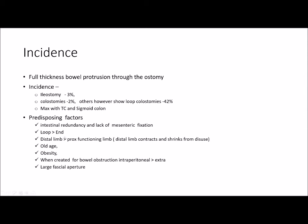Loops prolapse more than end stomas. And what is peculiar is that whenever a loop prolapses, remember, it's the distal limb, never the proximal functioning limb. Your logic would say that because peristalsis is acting on the proximal, it should come out. No, it doesn't. This distal limb, which is the mucous fistula, has a tendency to come out. Why? Because remember, with disuse it has shrunk and contracted. So now it has become a loose fit inside the fascial aperture. Because that is a loose fit, the distal limb always tries to prolapse. So remember, the distal limb prolapses more than the proximal functioning limb.